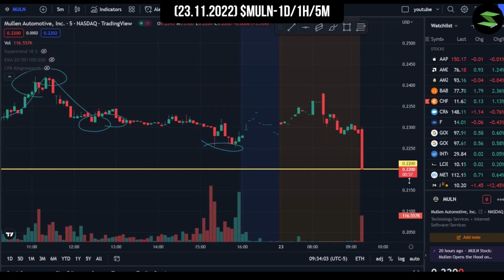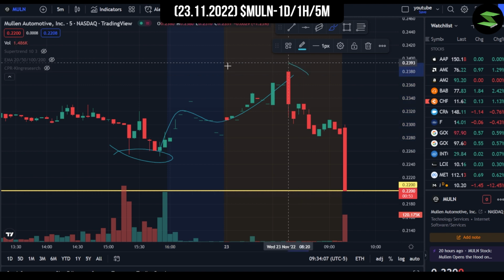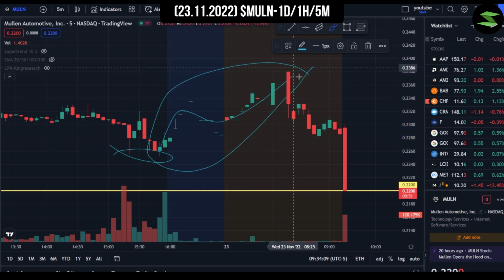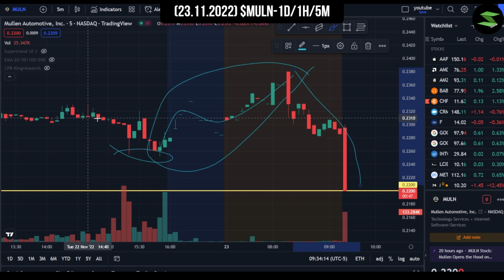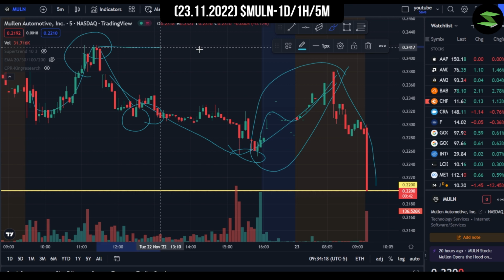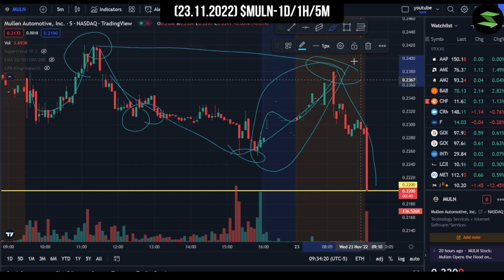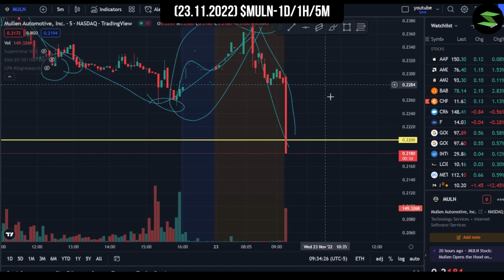If we look at the aftermarket, we can see that we got a breather over here. So that kind of indicates why we would get such a big red candle to begin with, because as you guys can see, we already got a breather from the bearish trend, and it was of course supposed to be lower than this high that we made. So of course, this does not look good.